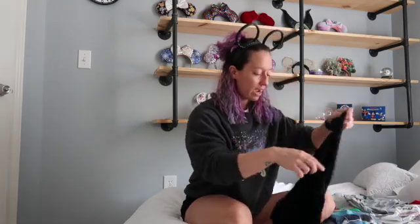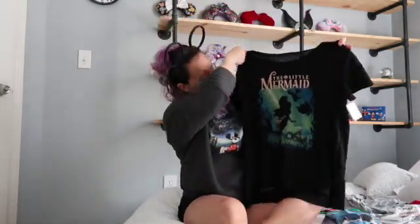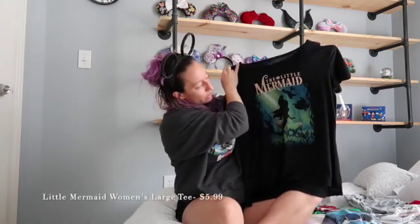So we're going to start with the first shirt I found while shopping, which was a Little Mermaid shirt. It is a large women's blouse, so it's flowy. I'm a huge fan because it's kind of like from the movie scene, like it looks like the cover of the movie.